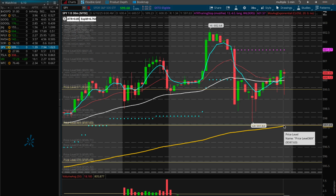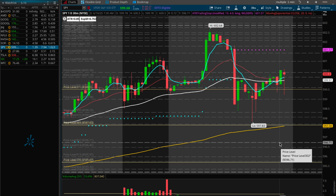597.65 could be a strong area of support. There's a few layers of support for the SPY there. So if the SPY is something that you trade today, I say trade carefully. Now, if we break under the 597.58 area, the next level that I have marked is 596.71. So those are support and resistance areas for the SPY.